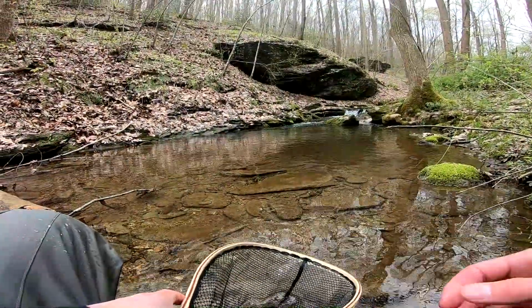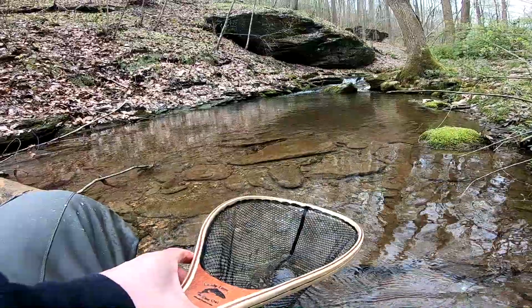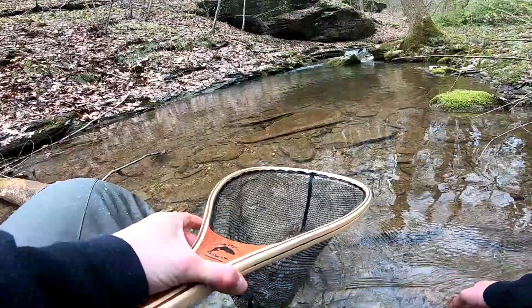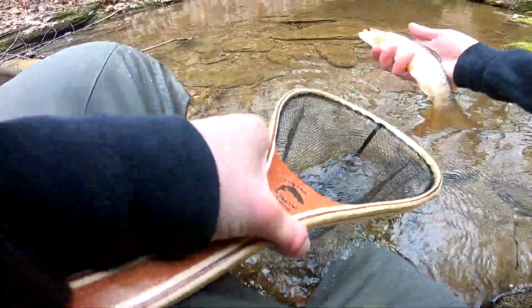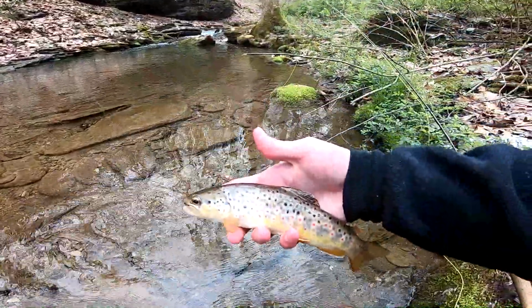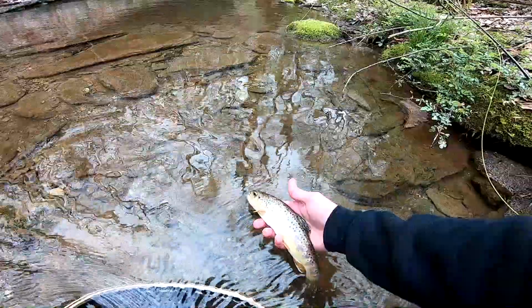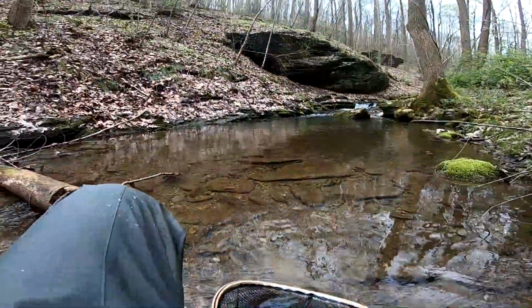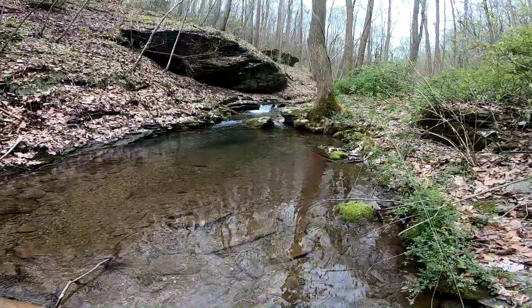Well, guys, I said that there were browns in here, but this is definitely bigger than one that I thought would be in here. He got himself nice and wrapped up, which was kind of fun, but it's ready to go. Show you him real quick. Pretty brown. Nice size too, probably like 9 inches maybe. It's huge for this stream. I think the best brookie I've ever caught out of here was probably like 6 or 7.